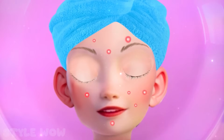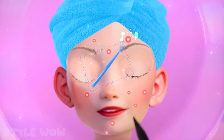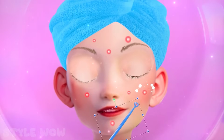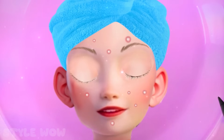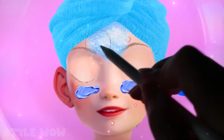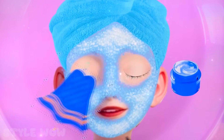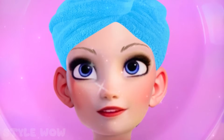Oh, there are still so many pimples. Let me use the tools to deal with them. After squeezing the pimples, we need to apply a skin mask. Okay, now I'll wipe off the mask. Oh, that felt so good! Okay, now let's go choose an outfit!